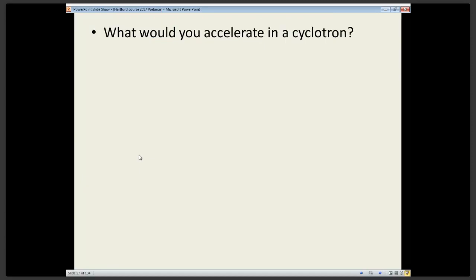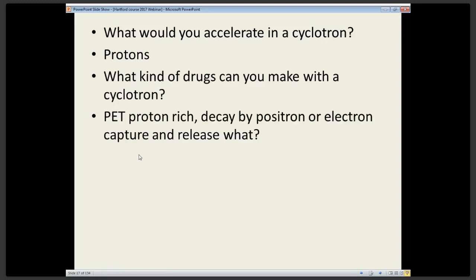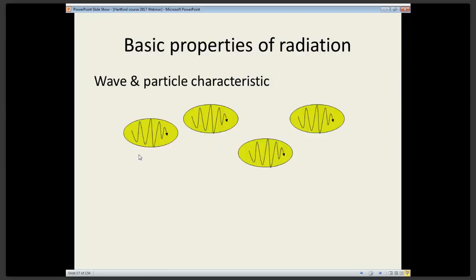So what do you accelerate in a cyclotron? Protons. What kind of drugs can you make with a cyclotron? PET drugs, proton rich, decayed by positron emission or electron capture. What do they release? When these proton-rich positron emitters interact, they release two opposed 0.511 MeV photons, which are used in coincidence counting circuitry in a PET positron emission tomography unit.